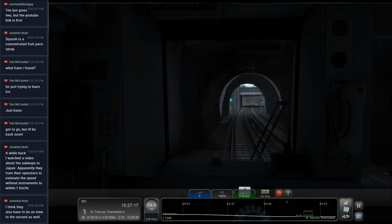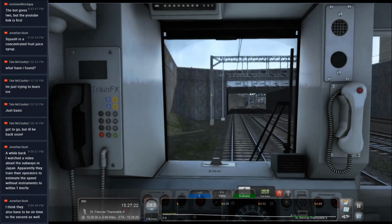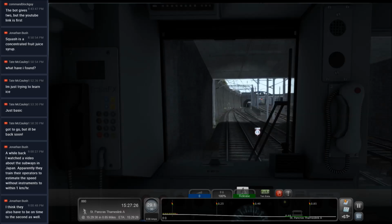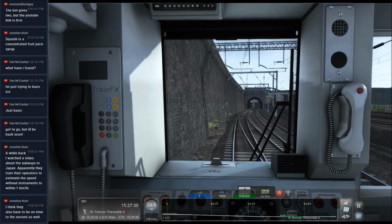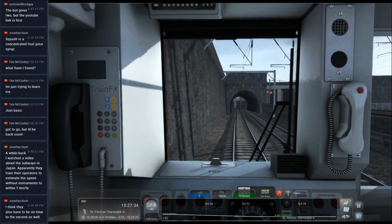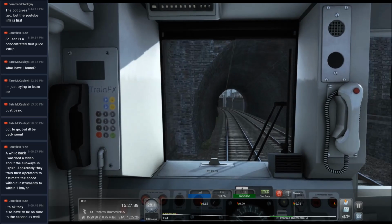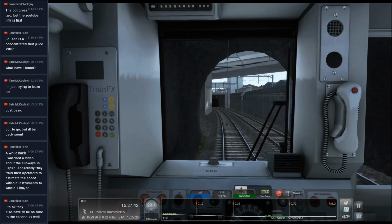29.3 miles an hour. Basically 30. And we have no more speed limits through St. Pancras, so let's just keep it at 30. And now we will descend into the underground station for St. Pancras. And we're going to go down a hill, so let's keep an eye on that speed. It is indeed rising.